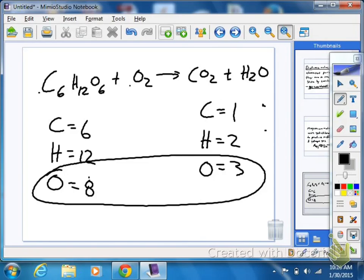So how would we balance out carbon? We got 6 here and 1 on this side. 6 in front of the CO2. That means we got 6 molecules of it. So these numbers out in front represent molecules, or atoms if they're a single element.